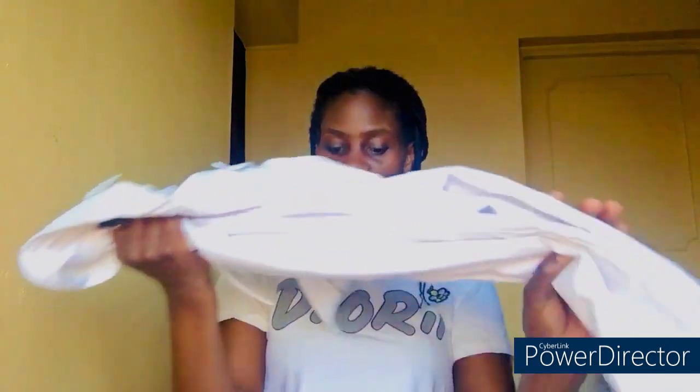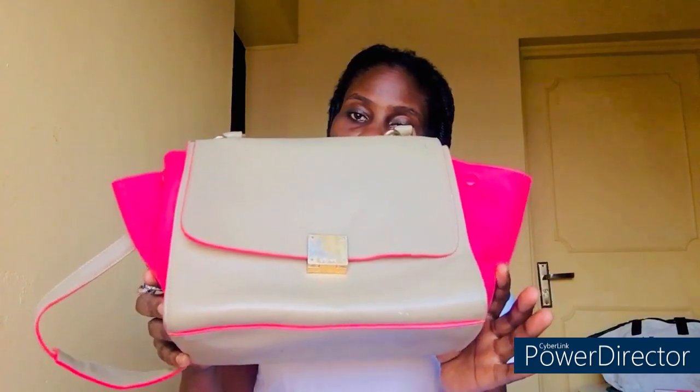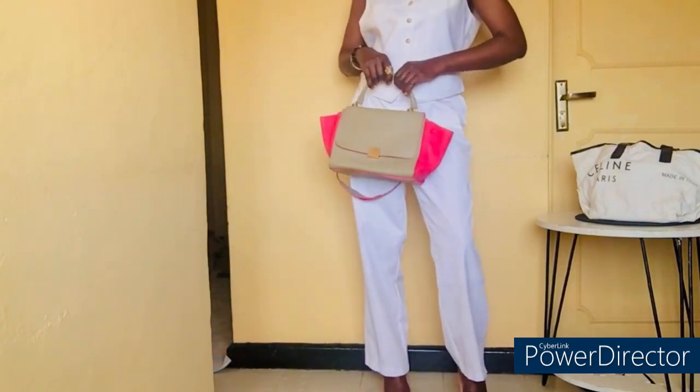And I went on and paired this outfit with this small Celine Trapeze leather handbag. And this is my style.